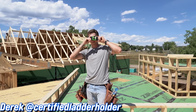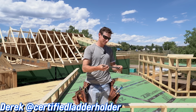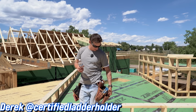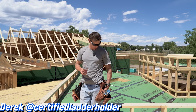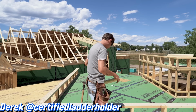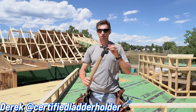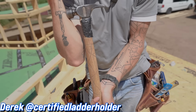Ready? We'll throw that one up there. And then we got just a Stiletto titanium cat's paw. And then I just keep my 16 pennies in here and my 8 pennies in the big pouch. And then along back, I just have a back hammer holster, the Lugi 21-ounce steel framer. And yeah, that's about it.